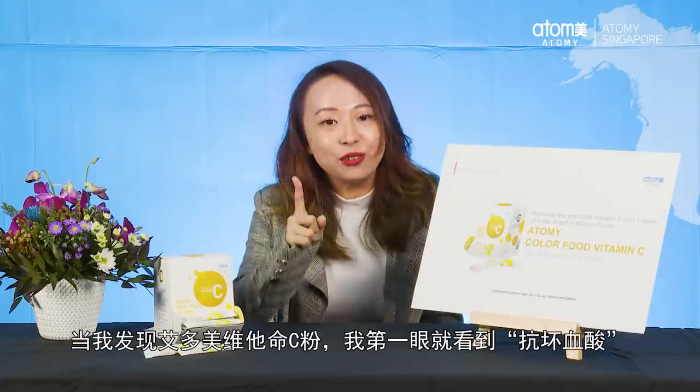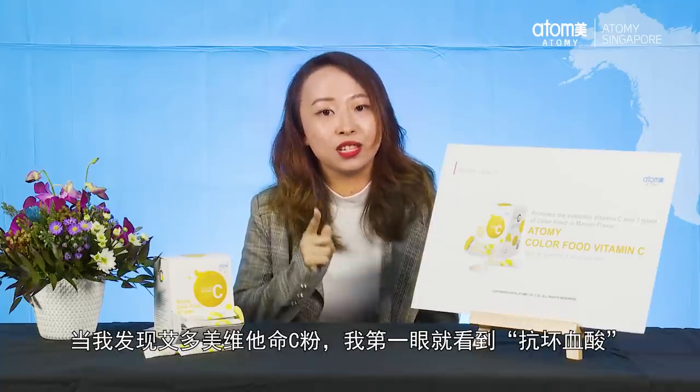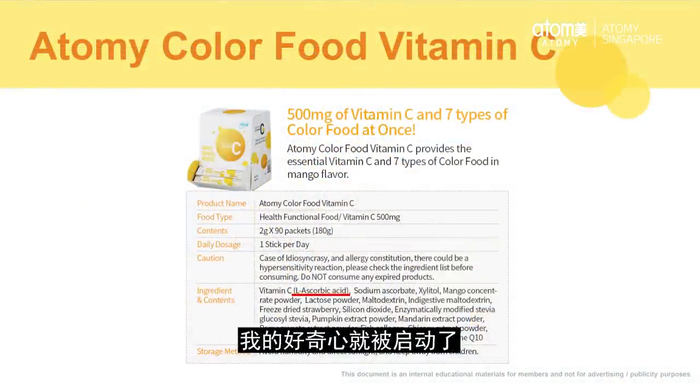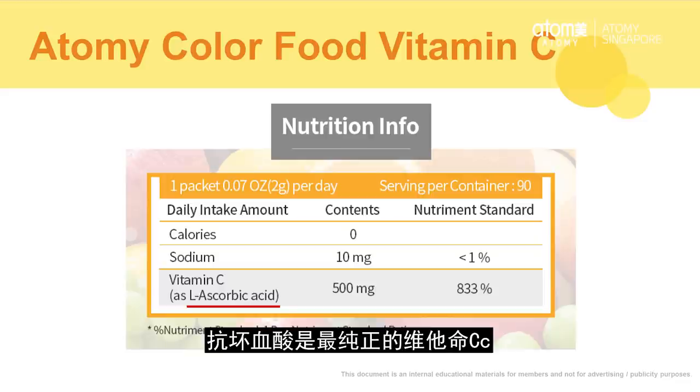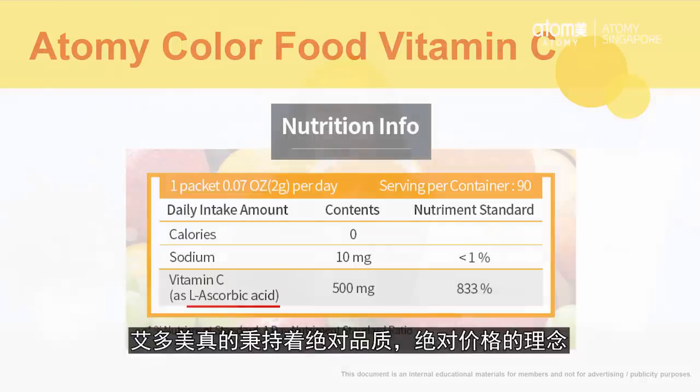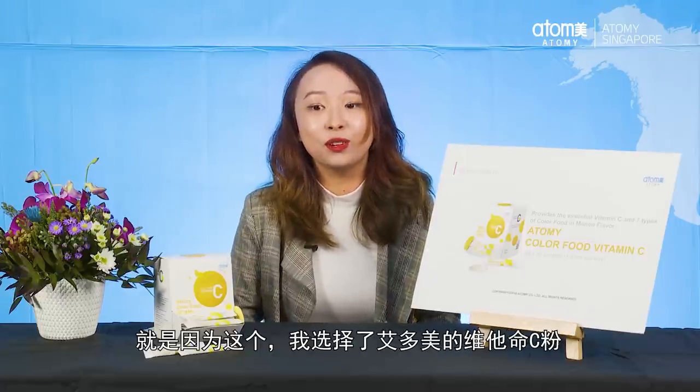So when I found out that Atomy's vitamin C, the first ingredient in the vitamin C says L-ascorbic acid. So that got me really very curious, because isn't vitamin C just all normal vitamin C? Why are there different types of vitamin C? So I went to then again search it up. L-ascorbic acid is actually the purest form of vitamin C out there. So because of this, Atomy really follows through to their motto, absolute price and absolute quality. And because of this reason alone, I chose Atomy's vitamin C.